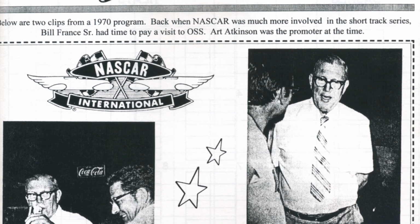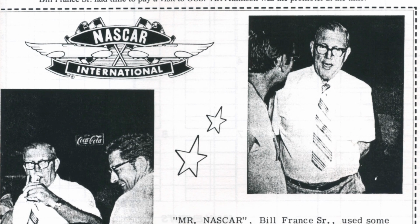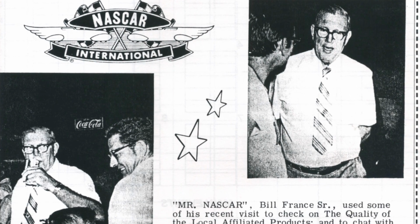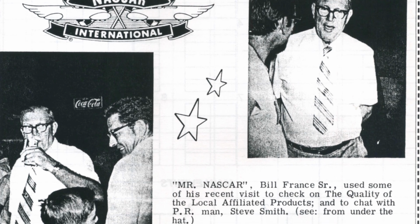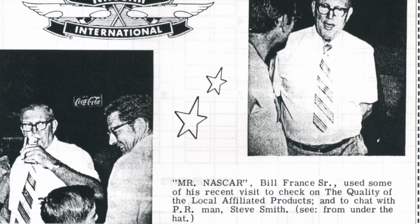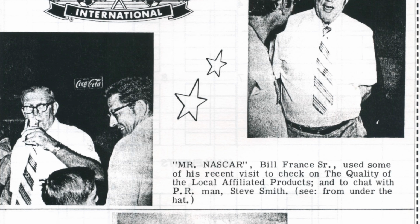Well, Richard says that Sonny Easley's death at Riverside was a devastation to a lot of people, but it actually got him back into racing. Richard says, I was getting bored, and his death brought back the racing, so I started up again. Hey, I'm 43 going on 20.